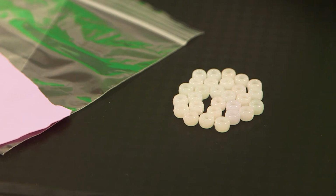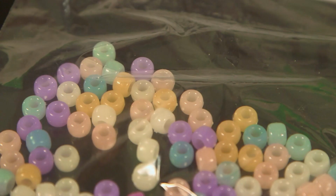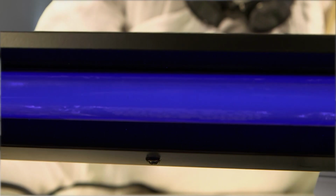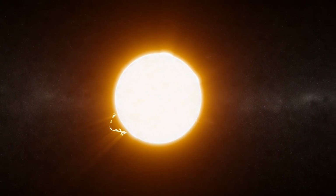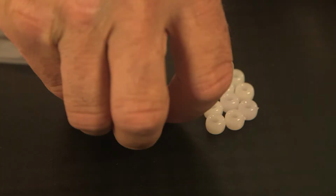The experiment. As our tester can see, the UV active beads are white. If they're exposed to UV light from the sun, simulated here by our handy UV light, they can change colour as they contain pigment that reacts to the ultraviolet light. So, let's test the effectiveness of the sun cream we use and the clothing we wear against the harmful UV rays from the sun. To begin, the sun creams.